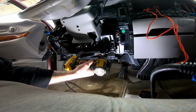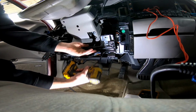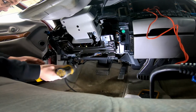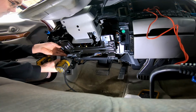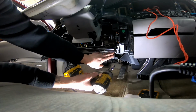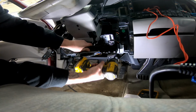So you can see here, I'm just removing all of the panels. I'm going to remove the lower cover from the steering column so I can access the back of the ignition switch, and just check to see if I have power going into the ignition switch and power going out of it. Now in hindsight, I probably should have gone and checked the fuse before I did any of this, because I didn't think to do that, but things were a little hectic.